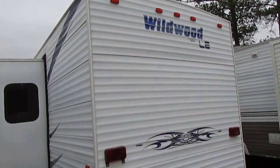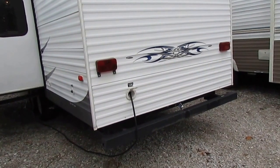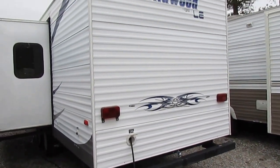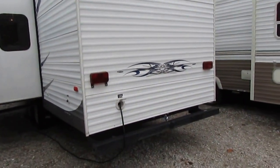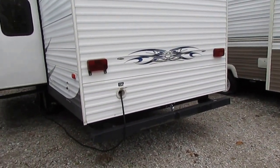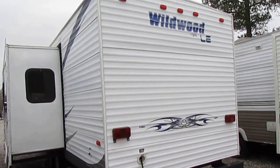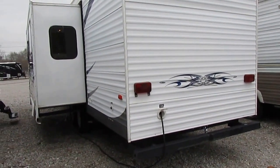So please understand that all of our RVs are used. They were new once. They never will be again. And that is the whole reason why you're buying a used camper over a new one, because you want to save a lot of money. And this thing here is about $27,000 new. You can buy this one for $89.95 with a warranty.